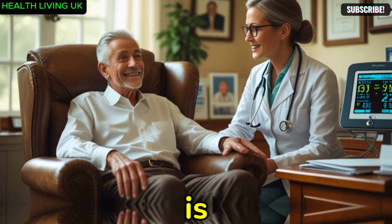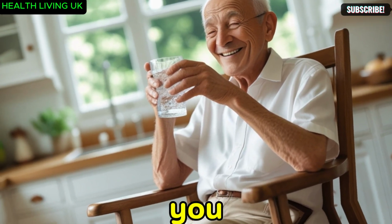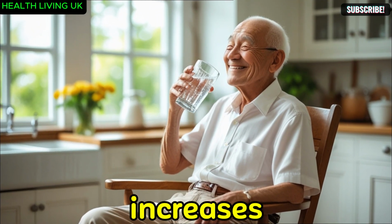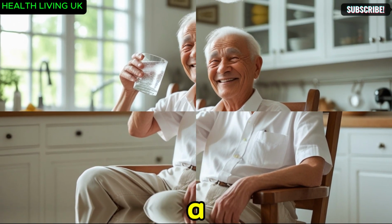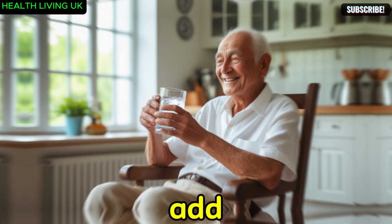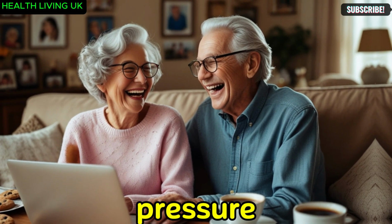Staying hydrated is another simple yet effective way to help your blood pressure. When you don't drink enough water, your blood vessels tighten, and that increases pressure. Make sure you drink plenty of water throughout the day, especially if you're active or live in a hot climate. Avoid sugary drinks and sodas, as they add unnecessary calories and can raise both your blood sugar and pressure.